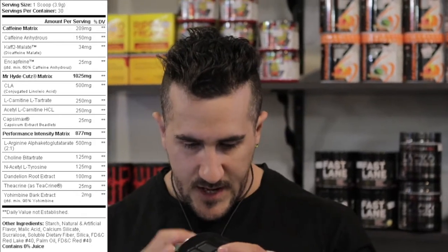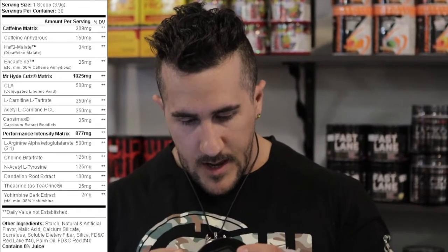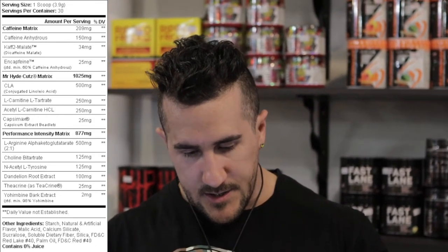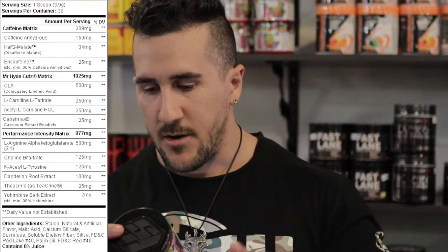And then the second part of this pre-workout here is the performance intensity matrix that they're calling. So this consists of L-arginine alpha-ketoglutarate, awesome for blood flow, gives you a great pump. Sorry, let me go back there to the Mr. Hyde Cutz. We have 500 milligrams of the CLA. We have L-carnitine tartrate 250 and acetyl-L-carnitine 250, and then 25 milligrams of Capsimax. Now we have arginine alpha-ketoglutarate. There is 500 milligrams. Maybe not enough, but it will get the job done. You could always add a little bit more if you wanted to, but as a standalone pre, sort of in between, a nice happy medium, it's a decent pre-workout fat burner.